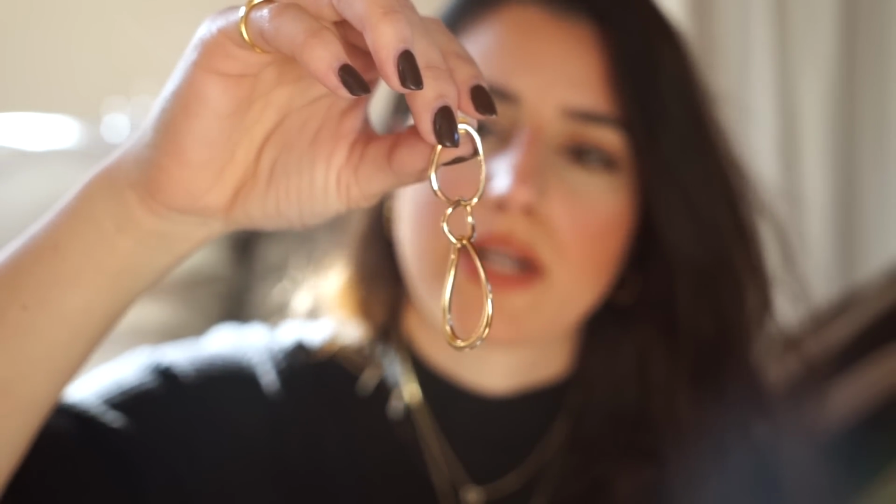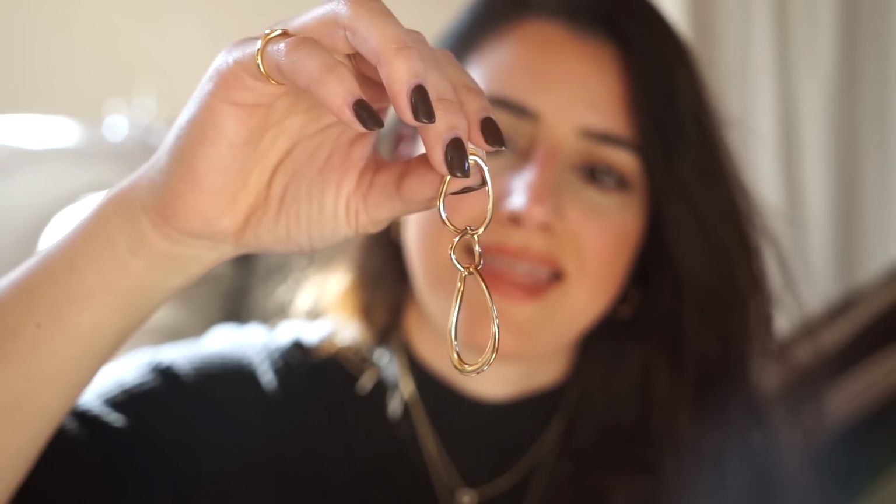I just really love these. They have like 3 little rings that are attached and they don't weigh absolutely anything. So this is an example where you don't really have to spend a lot of money on something like this, because I know that I'm not going to use this every day. This is mostly to go out and things like that. So yeah, these are the first Mango earrings that I have ever owned. So I cannot attest to their quality, but I really do love their designs.